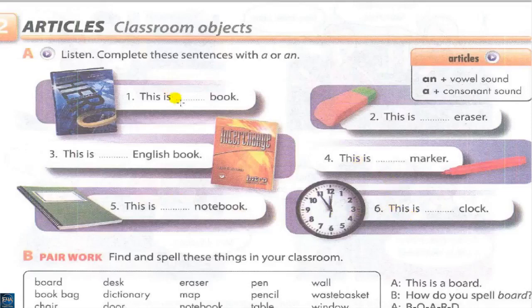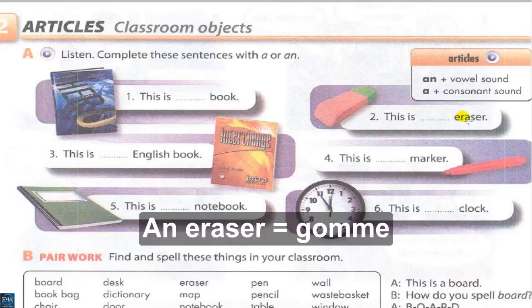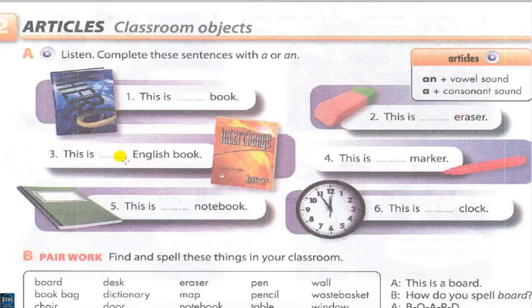1. This is a book. Book starts with B. Say a book. 2. This is an eraser. E is a vowel, an eraser. 3. This is an English book. An English book, because E is a vowel. 4. This is a marker. A marker. Marker starts with M. 5. This is a notebook. A notebook. 6. This is a clock.